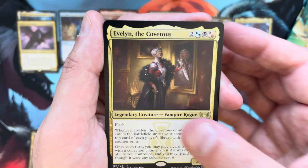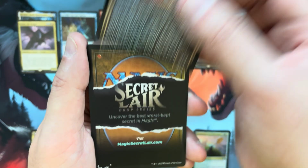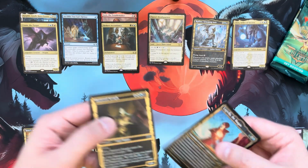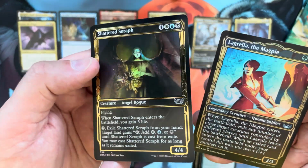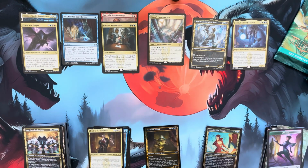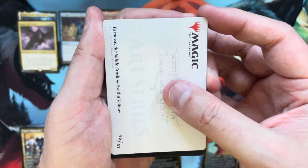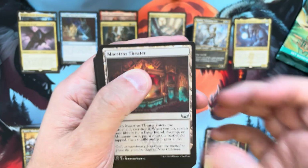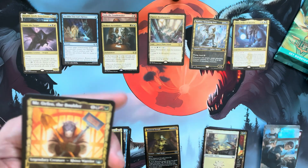Falco catching some steam. All right, Evelyn the Covetous, Lagrella as a foil showcase, non-raised foil. You can kind of see the difference there. There's the raised foil version, and then there's just the showcase foil version. So you can definitely see that raised foil sticks out. All right, here we go. Raffine is a very good card, though. It was a mainstay for a standard deck while it was in rotation for a good while. It was a top tier deck built around Raffine.